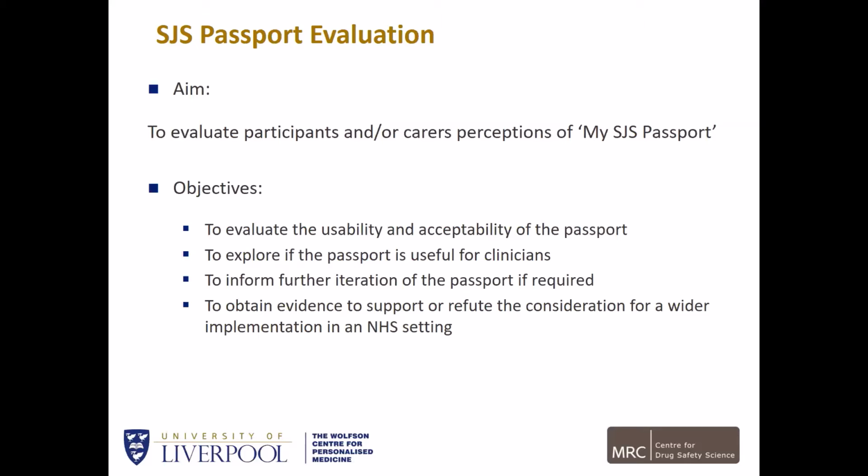And so finally, I think that most of the participants thought that this would be a really, really useful tool. They recognise that there are some changes required for the passport to be used to the best of its advantage, and this is something that we're going to work on in the near future. I'm going to write up the findings from this passport, and then hopefully we'll be able to adapt it again. And what I would like to do is use the information gathered from this project to apply for funding to implement the passport as a wider implementation in an NHS setting. So this is something that hopefully I'll be able to report more deeply on in the new year when I write up the findings from the project.